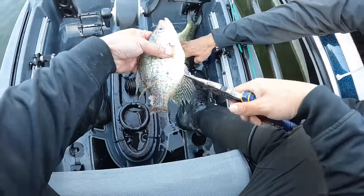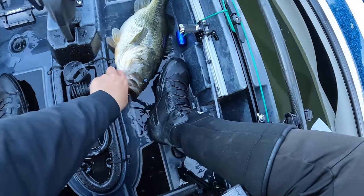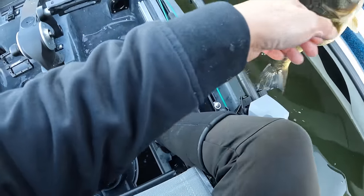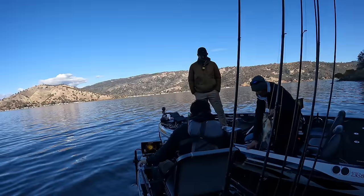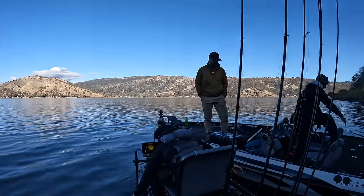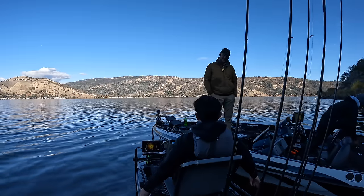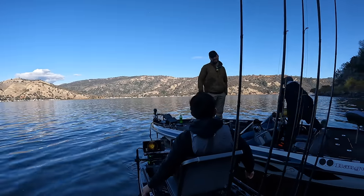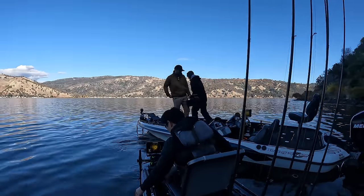Got it, Greg. Sorry, buddy. Over rambunctious one right there. You want to well him real quick? Yeah, let's well him, just so we got some cool pictures. All right. Saved his life at least. Yeah. Now you won't feel so bad when I make you stick a hook in his mouth later. Nah. Well, he owes it to us, right?